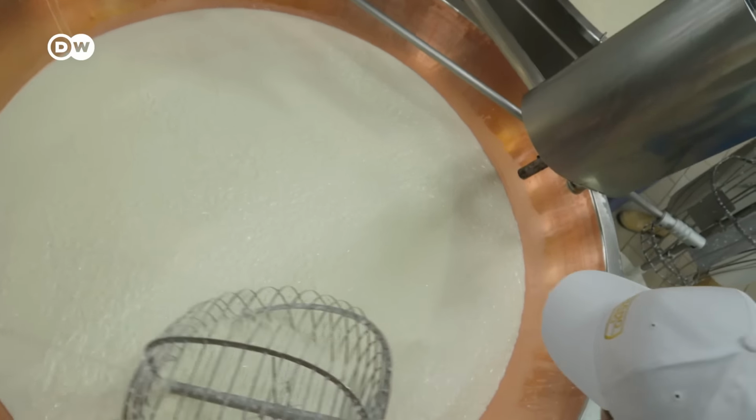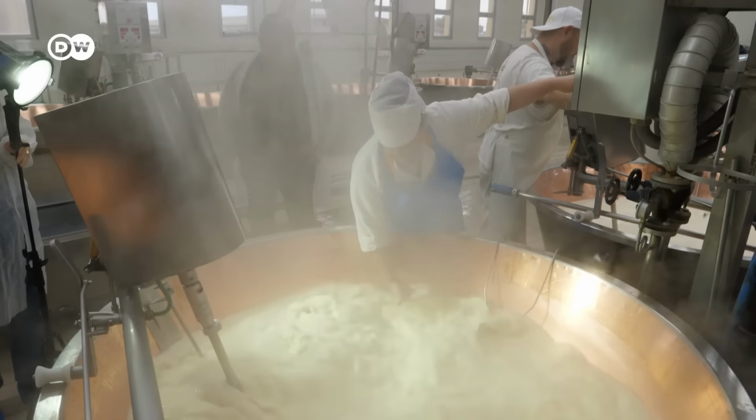Using a cheese harp, the cheesemakers cut up the thickened milk, which must not get too hot in the process.